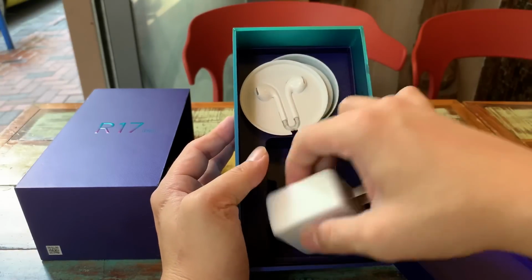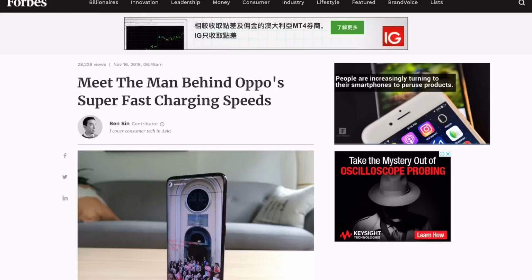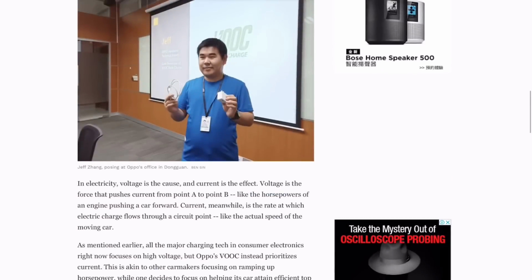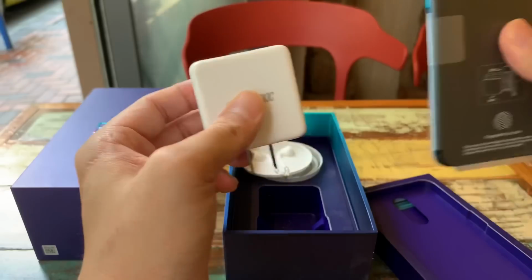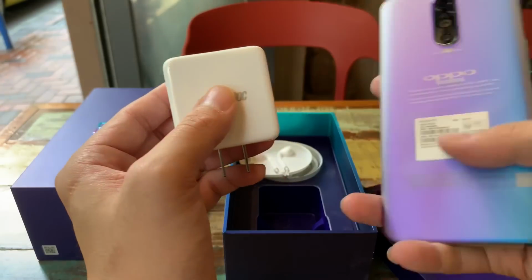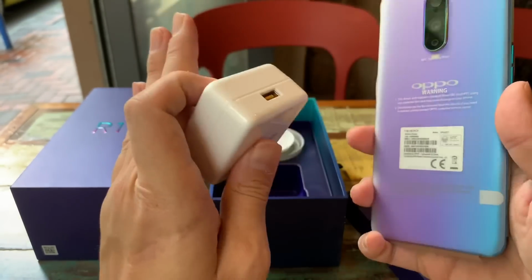So right here you see that's the Super VOOC charging brick. I did a story on this a couple of weeks ago for Forbes. If you're interested, check it out. It's the world's fastest charging tech. It can top up the Oppo R17 Pro from 0 to 100 in 35 minutes. That's according to the marketing claim. I'm going to put it to the test later.